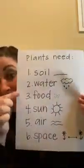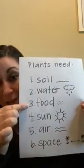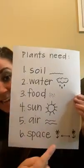Number 3, all living things, plants included, they need food. And we're going to talk about where they get the food, but a lot of it comes from the soil, the dirt. They need sun. Living things need sunlight. That helps make the food. They also need air. They need air, and plants, especially trees, help us make clean air so that we have air to breathe too. The last thing you need, this might be a harder one to remember, is space. Plants can't grow when they're all clumped together, so they need space to grow. So plants need, don't mind my pictures, soil, water, food, sun, air, and space.